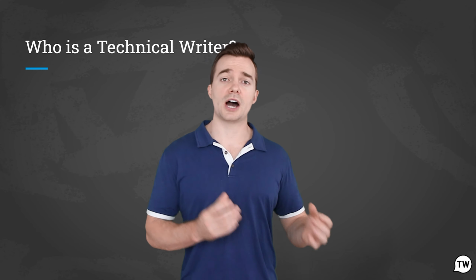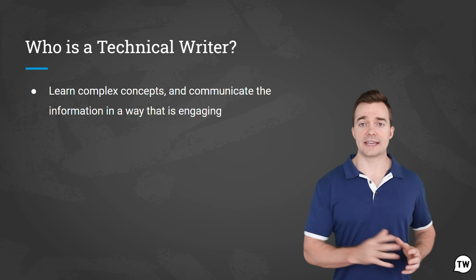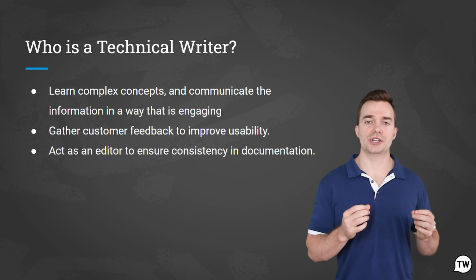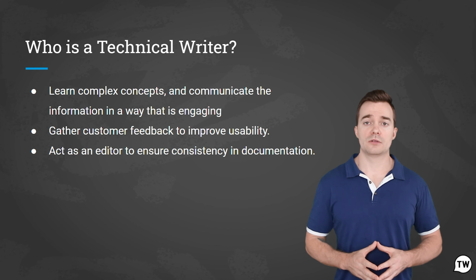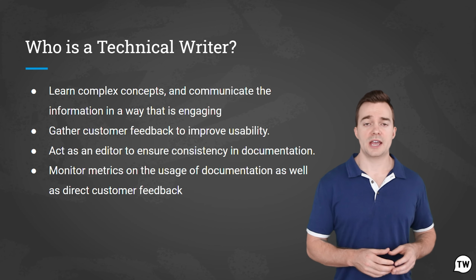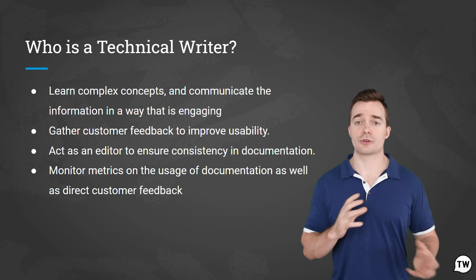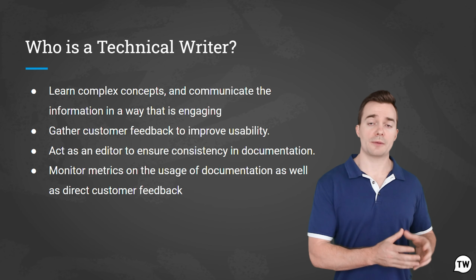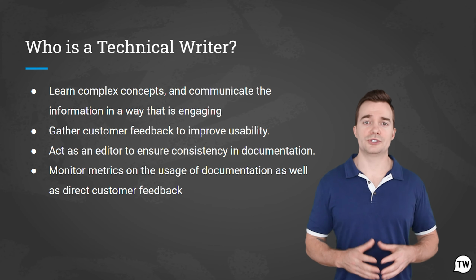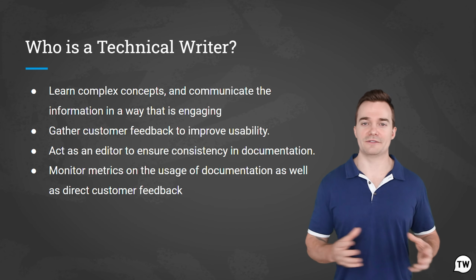A technical writer also learns complex concepts and communicates information in a way that is engaging and understood by users. They gather customer feedback on documentation to improve usability, and they act as an editor to ensure consistency in documentation. Moreover, they need to be somewhat data savvy to monitor metrics on the usage of their documentation, as well as direct customer feedback to prioritize future documentation and what needs to be created next to solve their customers' problems, and maybe it's internal team member problems, depending on the documentation you're creating. Keep in mind though, it's usually the more senior documentation specialists that analyze the data. You're usually not asked to do that as an entry-level technical writer.